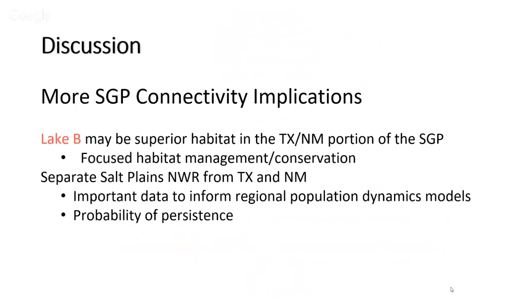This is a privately owned lake, so there's logistical issues there, but just knowing that it represents really important habitat, it's got good, consistent springs throughout the season. It's a large lake that's in the middle of all these other lakes. Regardless of the reason, it might be important to maintain that habitat quality. I think when considering population dynamic models, it's important that we think about separating salt plains from Texas and New Mexico.